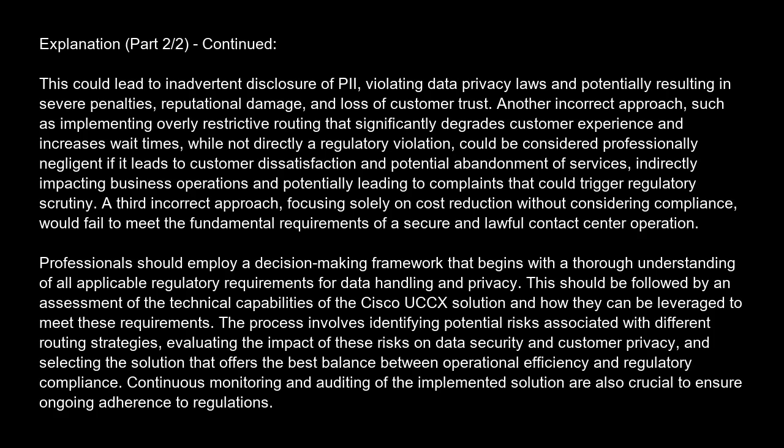Professionals should employ a decision-making framework that begins with a thorough understanding of all applicable regulatory requirements for data handling and privacy. This should be followed by an assessment of the technical capabilities of the Cisco UCX solution and how they can be leveraged to meet these requirements. The process involves identifying potential risks associated with different routing strategies, evaluating the impact of these risks on data security and customer privacy, and selecting the solution that offers the best balance between operational efficiency and regulatory compliance. Continuous monitoring and auditing of the implemented solution are also crucial to ensure ongoing adherence to regulations.